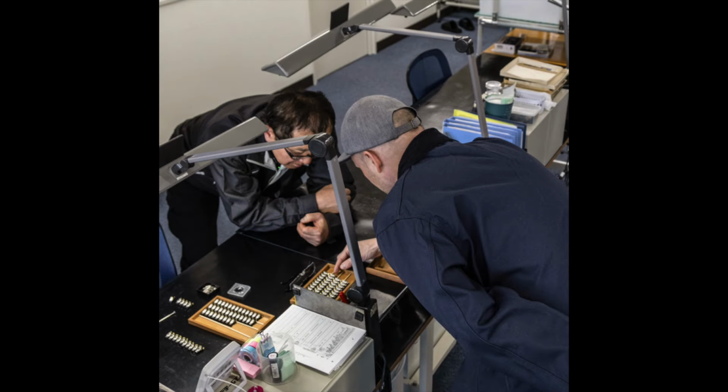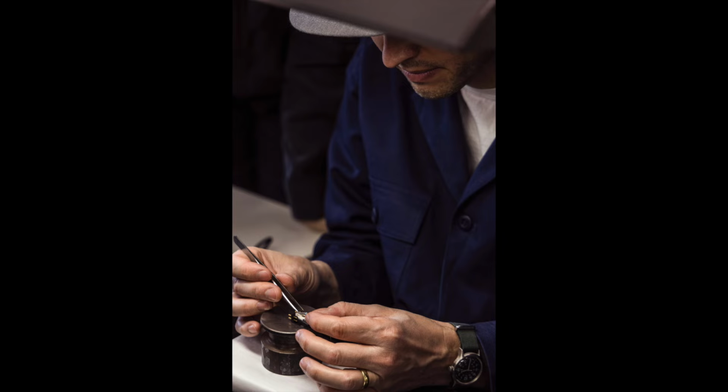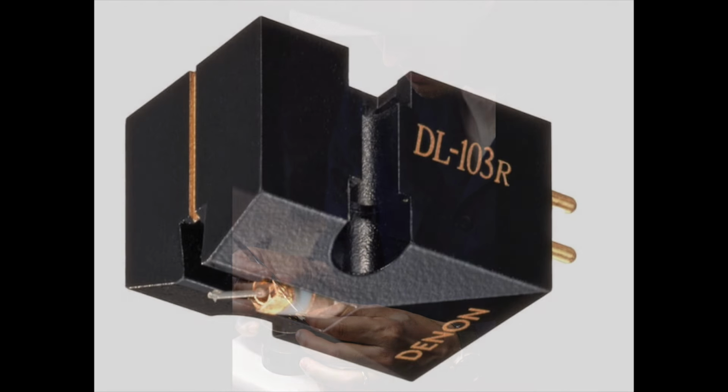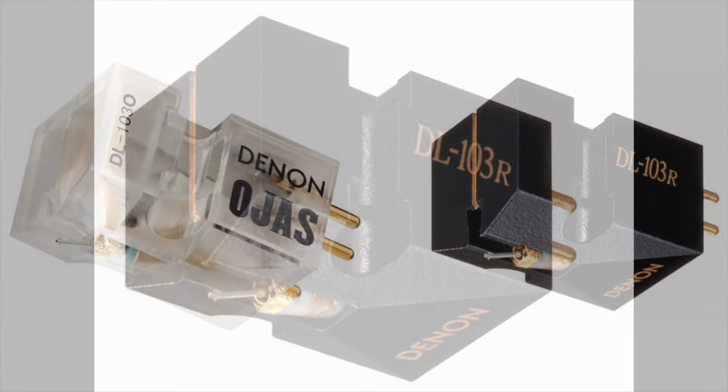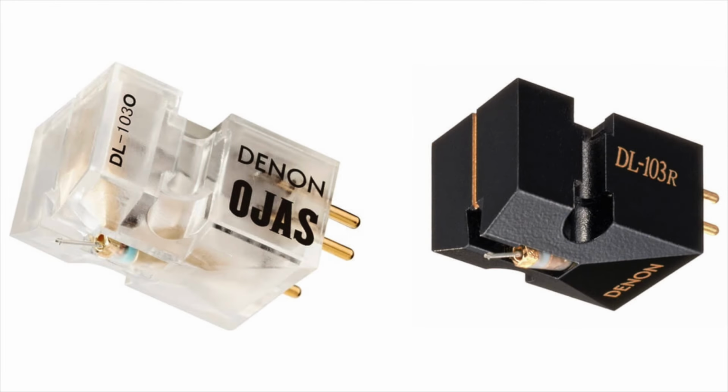Now, Turnbull has cuddled up to Denon because that company is looking for an uplift in the moving coil phono cartridge. They're very famous, DL103. The latest iteration is the R model, the DL103R. Well, Devon's turned up and he's tweaked the R. In terms of pricing for the current R, I think you're looking at about $499, £339, I think it is.